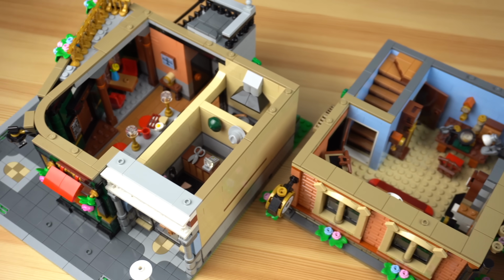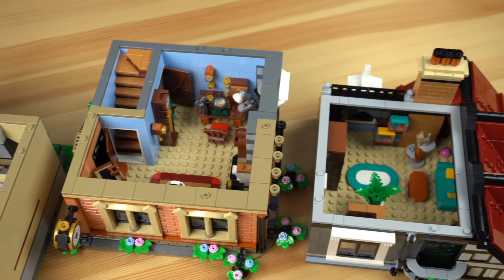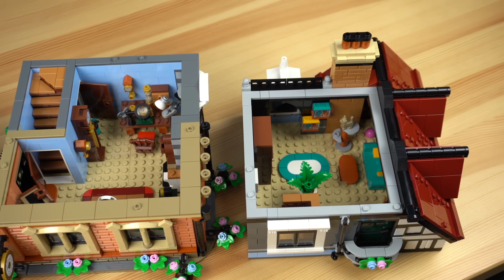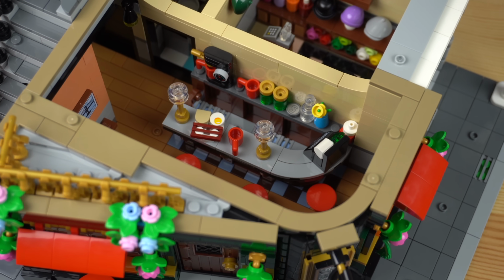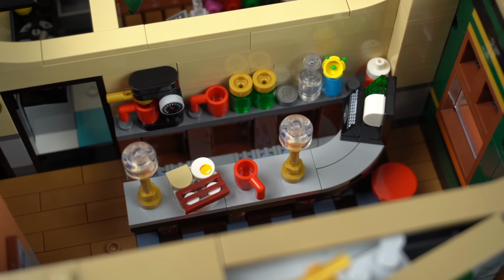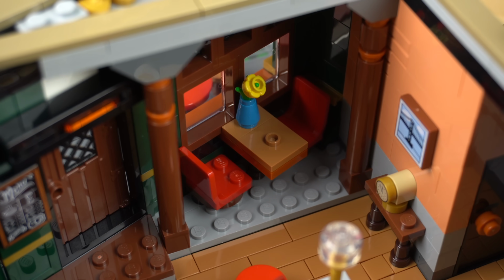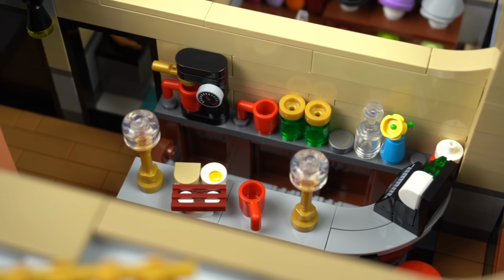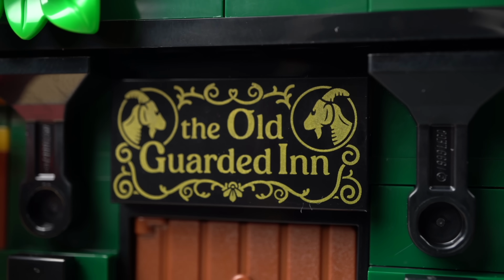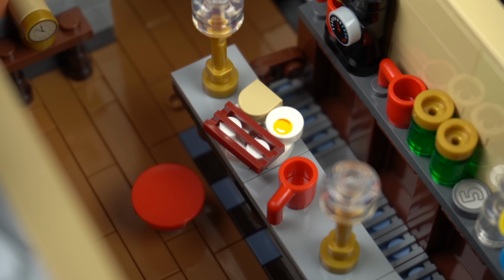easier access to its interior. That set, as is usually the case with modular buildings, is stacked with details. And even though this is called an inn, it totally has a pub vibe to it. LEGO could never advertise it as such, so the workaround needs to be praised. There's a small sitting area by the window, a clock already hinting at the clockmaker's shop above, and the counter with all of the essentials an inn needs, with coffee machine, some drinks and some nice British breakfast there.